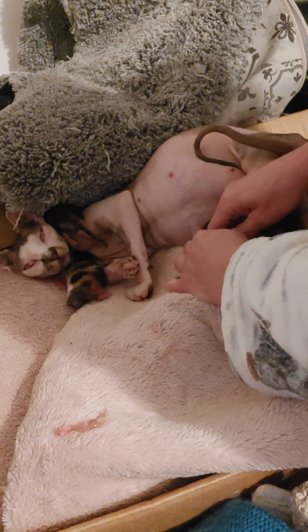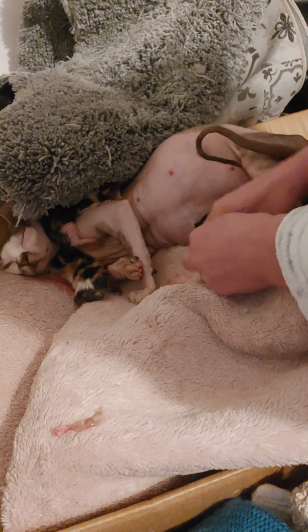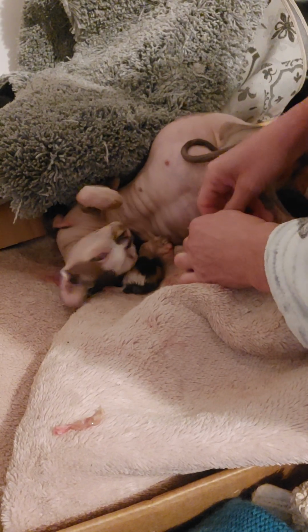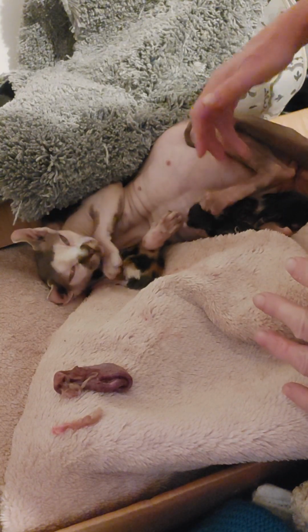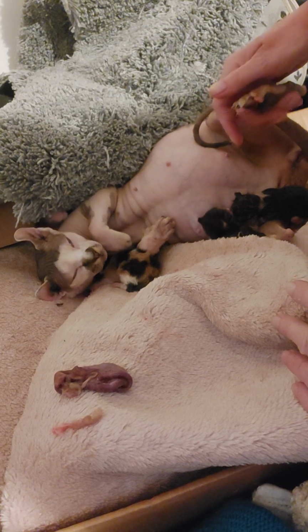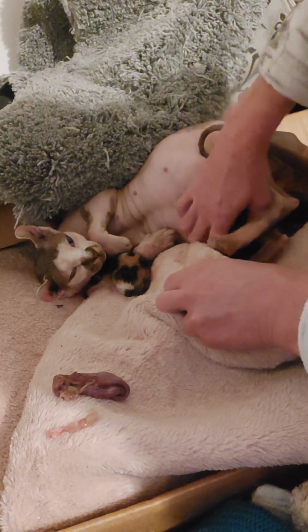These two feeding. I'm just going to rip this off. Oh, it's tough. I'm going to rip it off though. And I'll rip it off shorter. That one's still in, so I'm not going to touch that one. So that's you off.